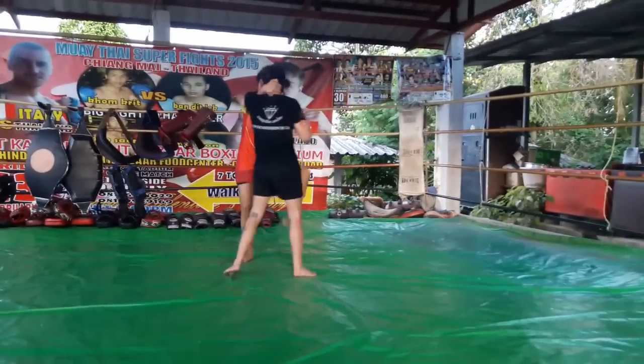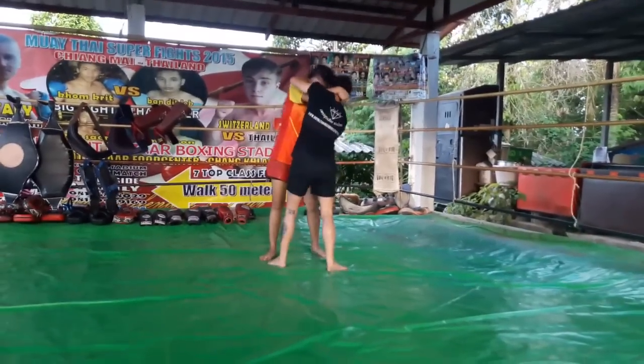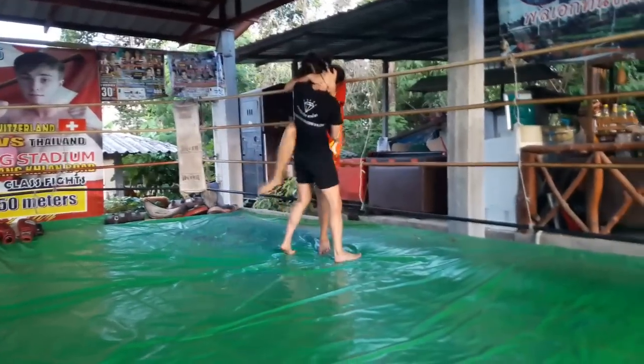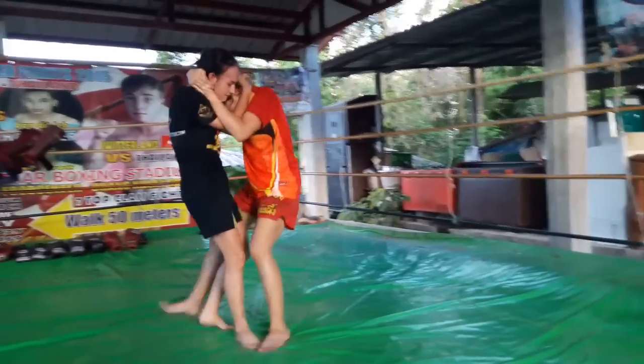So there I'm pulling her head down towards my hip, which is why I get a better turn on her than when she's trying to do it with me. See how her head comes down towards my hip? Pulling at an angle rather than like in a circle.